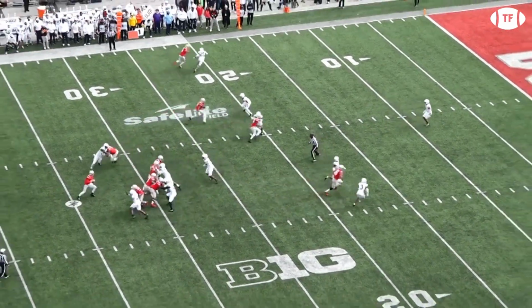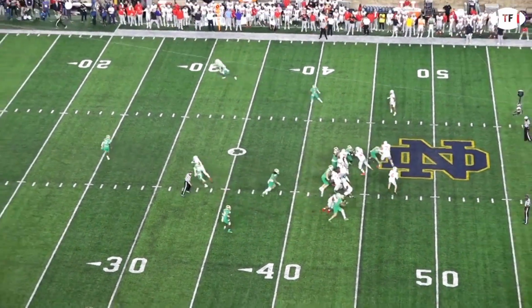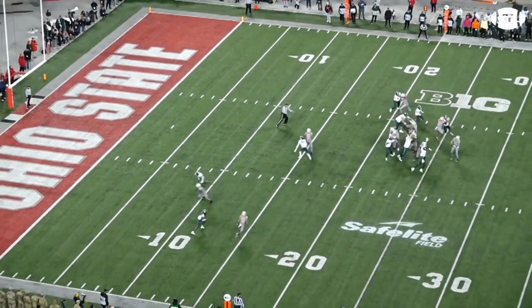Secondly, and this is more a function of his greatness, but he needs to do a better job drawing flags. Corners have resorted to just straight up tackling him on some of these routes, bear hugging him at the cut and pulling on his jersey whenever they can, trying to keep him in check any way possible.